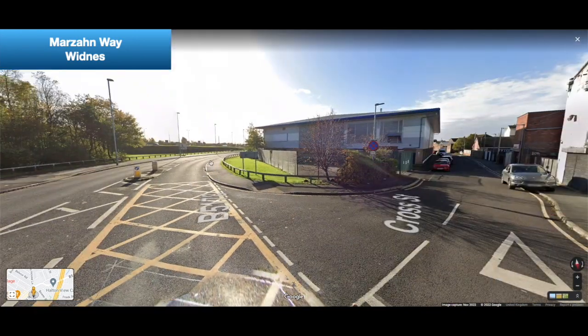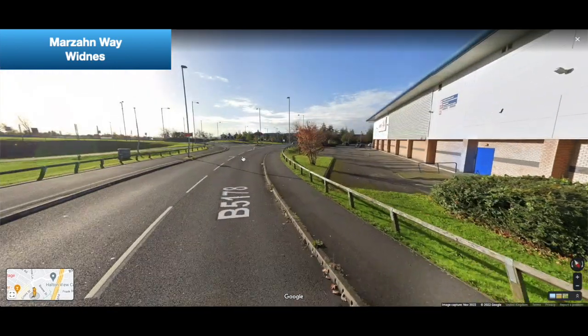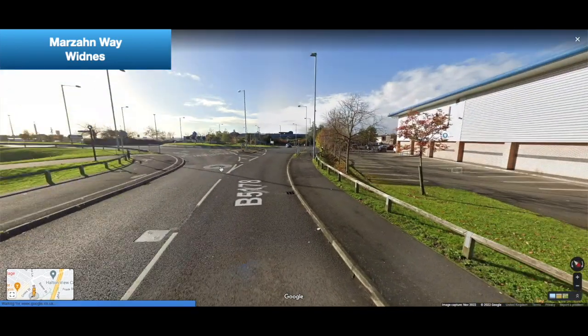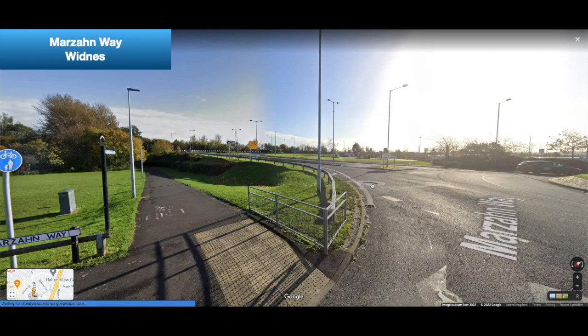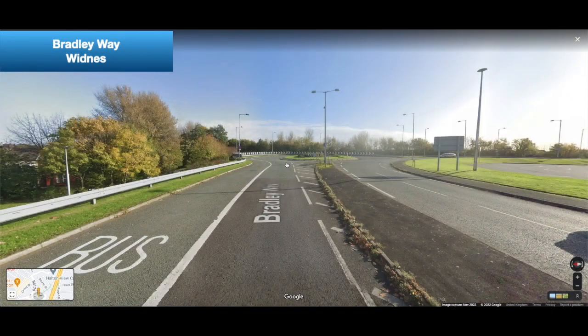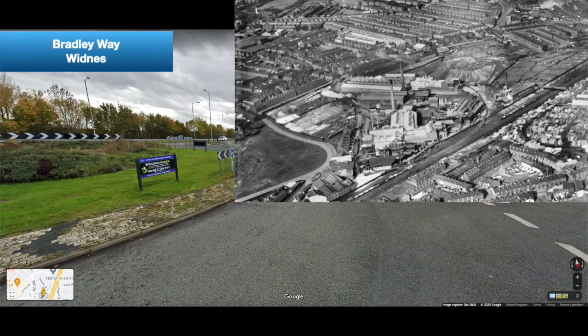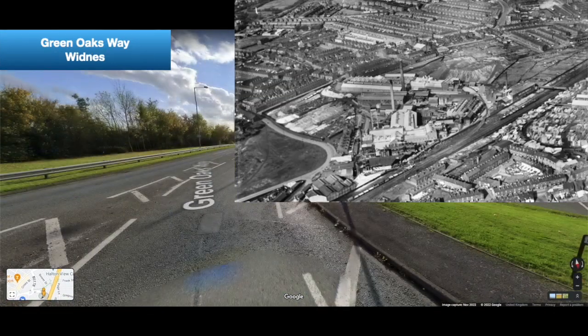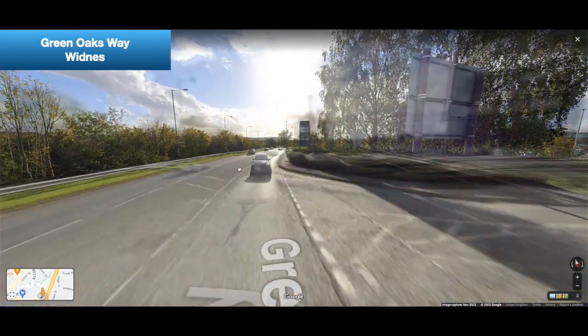So the first one you will see is the supermarket Morrison's, which was opened in 1995, as well as the new Widnes market. The old market was located somewhere else, and I will show you where that is in a little bit. So where Morrison's is used to be the massive chemical plant called the Vine, and for those who may or may not know, Widnes, apart from its rugby team, was known for its chemical plants.